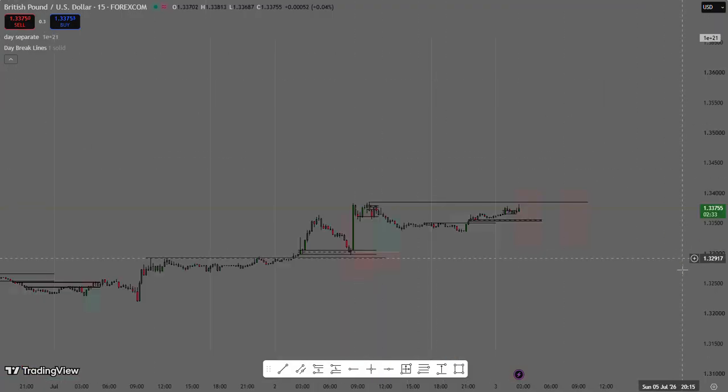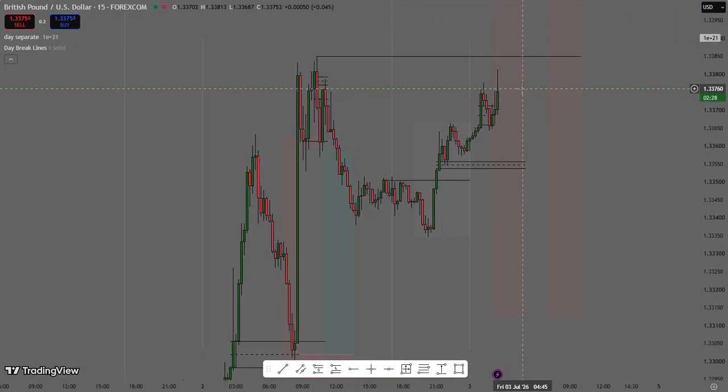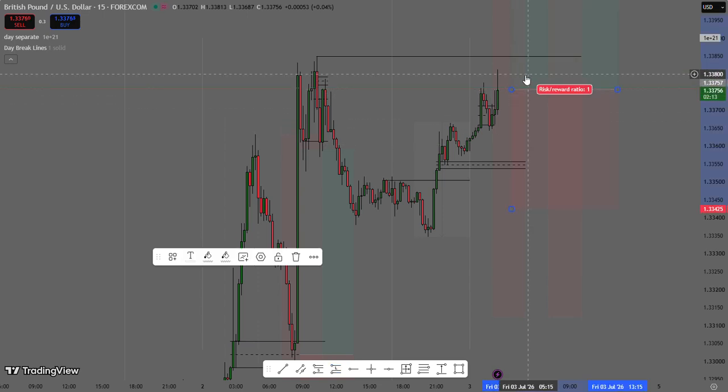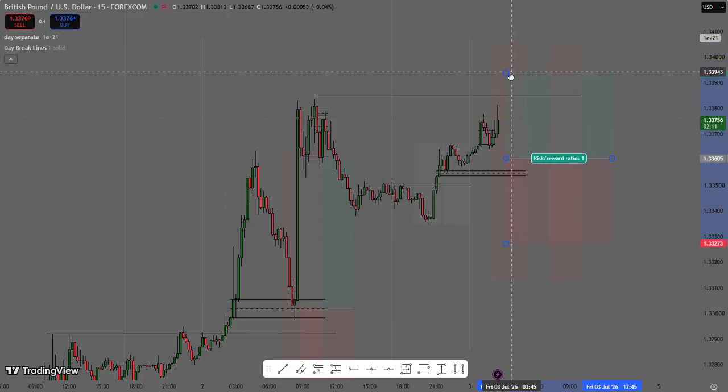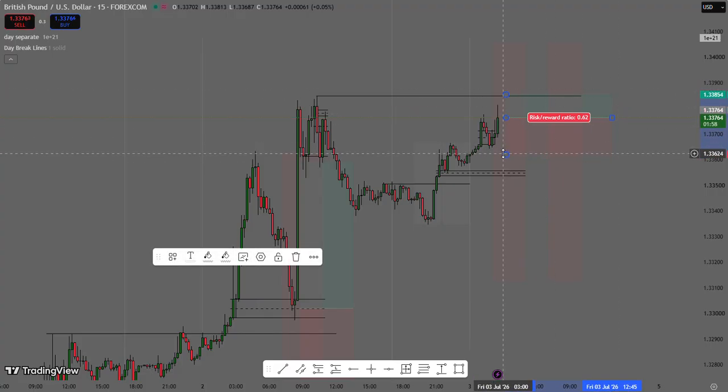Let's check. Look, look. Put a trade there. Our stop loss has to be down there. Our first target is here. Let's put a long position. Let's say we are entering a long position. Entering right there. Want to check the ratio. Is it a worthwhile trade to go on above? Nah, it's not even 1:1.